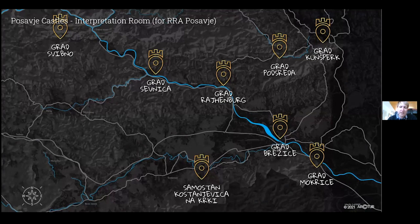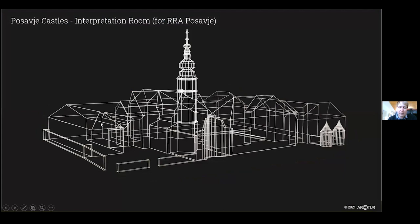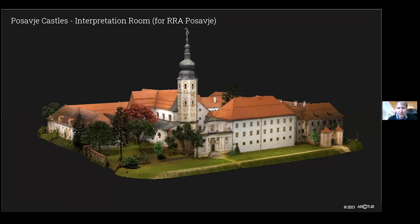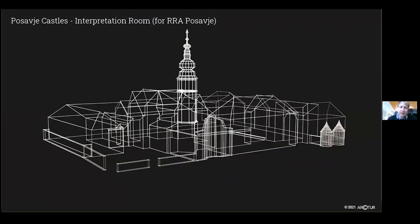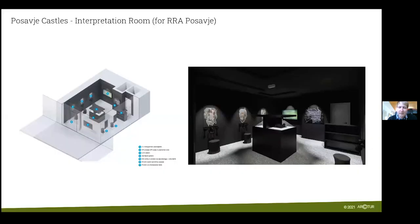One thing that we did was in the southeast part of Slovenia, in Posavia, where we have several castles in this region. We've 3D scanned all of the castles in that region. So here we have a 3D model of the castle and created a wireframe of the castle with different interpretation images. And then all these were put into a digital room that was set up in the spa resort in that area.